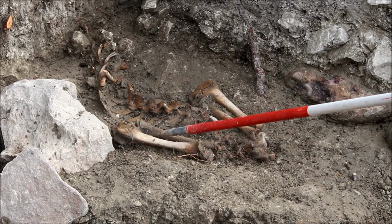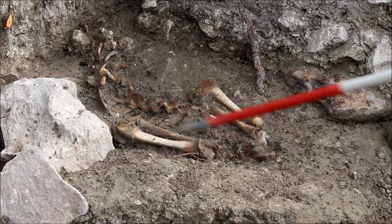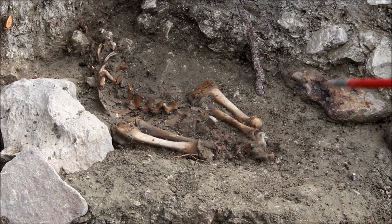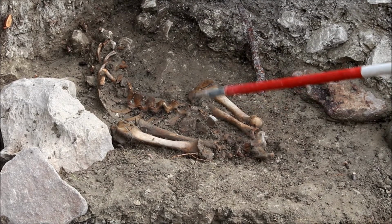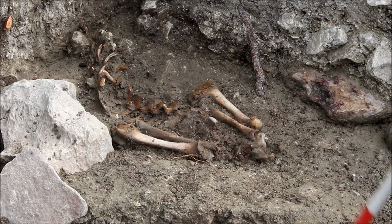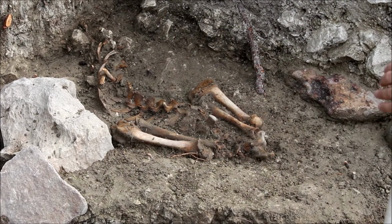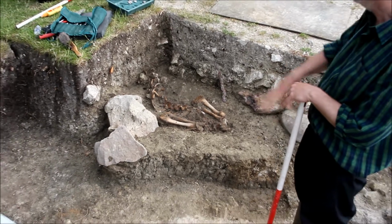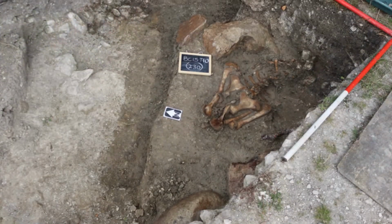Next, we're going to take these out and then we're going to explore the pit that was clearly dug through the rubble. You can see it in the section again for this animal, and then we're going to, by the looks of it, come down on some more demolition. There's chalk blocks underneath that, but this isn't anywhere where we're expecting a structure, so that should be just usual rubble.